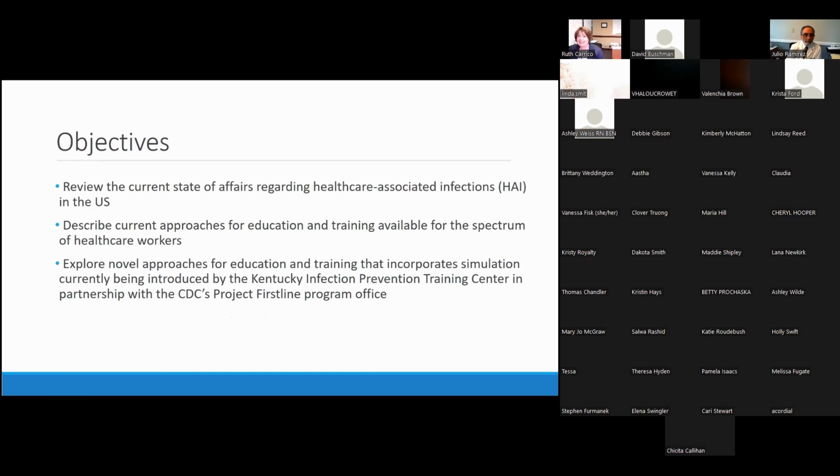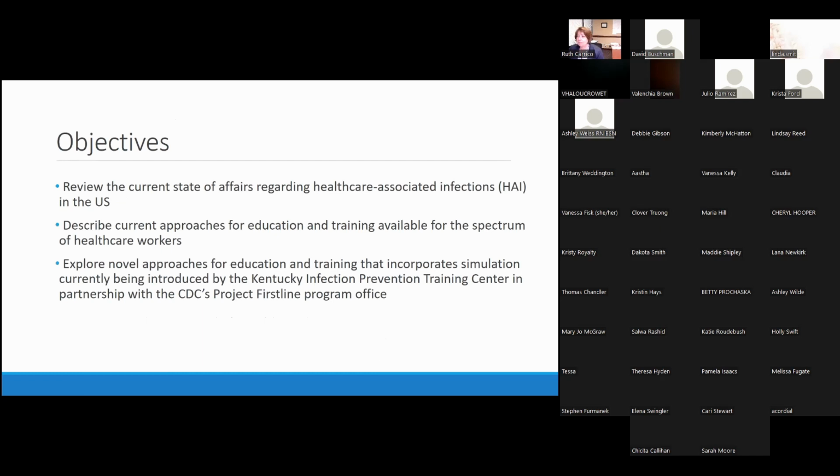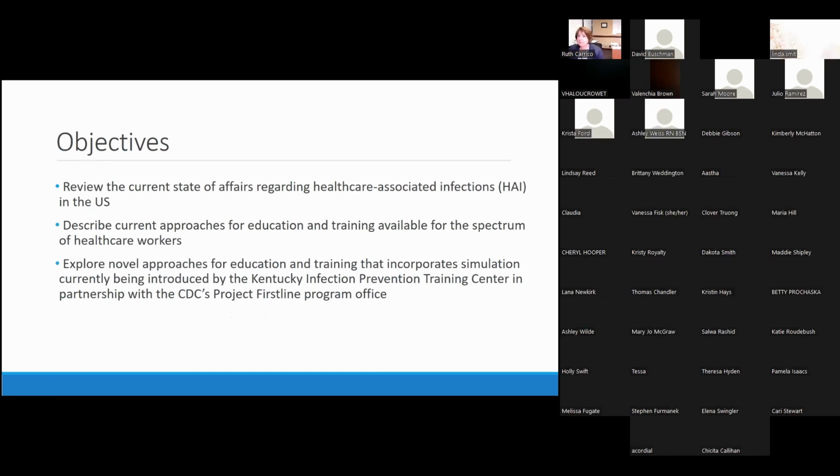Today we will be discussing infection prevention and control competence in the post-COVID-19 era by using simulation as a tool. A couple of objectives here: we're going to be looking at the current state of healthcare-associated infections in the United States. Basically, what has happened since COVID arrived on the scene? What have we seen with the healthcare-associated infection levels?